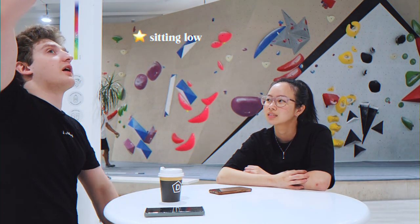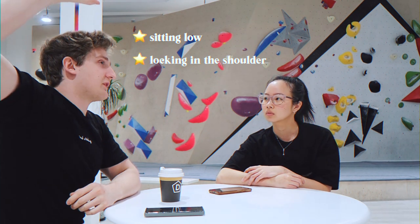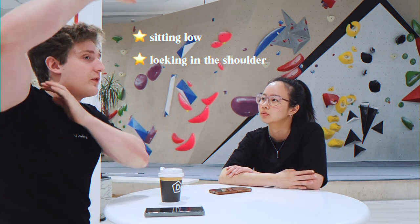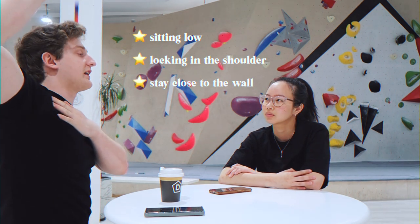Yeah, people try and lock it off because they want to pull up and get on it better, but that just makes it worse and worse. Yeah, like sitting low. I do think that locking in the shoulder is something that I've found makes a really big difference. Locking in the shoulder. Yeah, I didn't really think about that. It just forces your whole body to stay closer to the wall and you actually engage this hand a lot better.